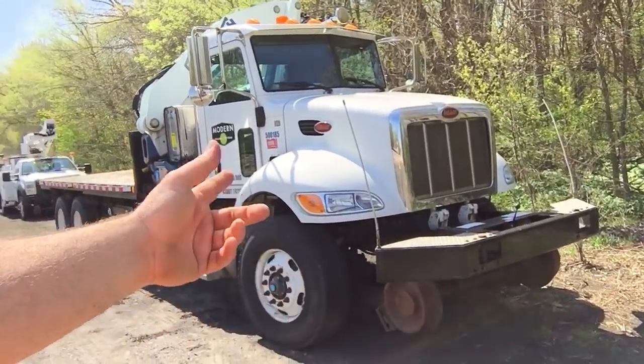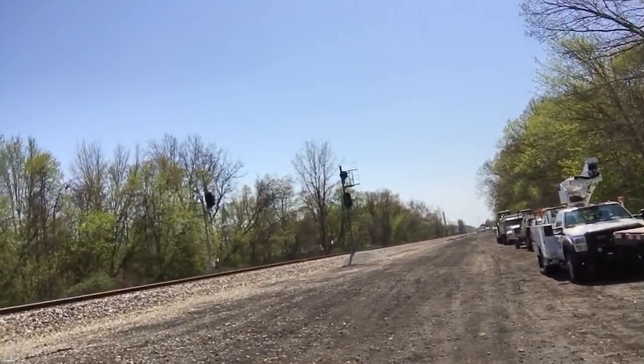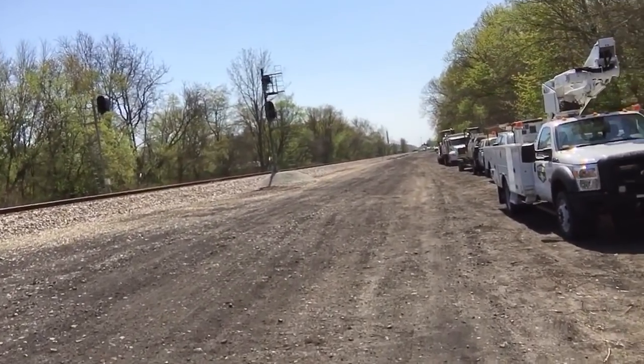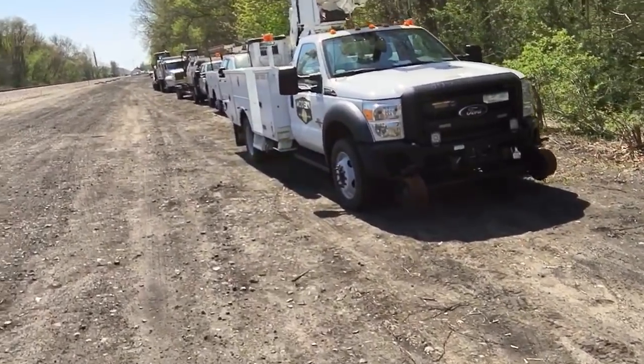The wheels are rusted, which is okay. I don't think we set this thing on the rail more than 20 times in the last 5 years. The high rail bucket truck has got high rail gear on it as well.